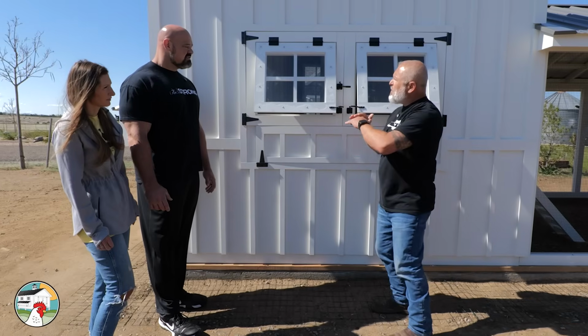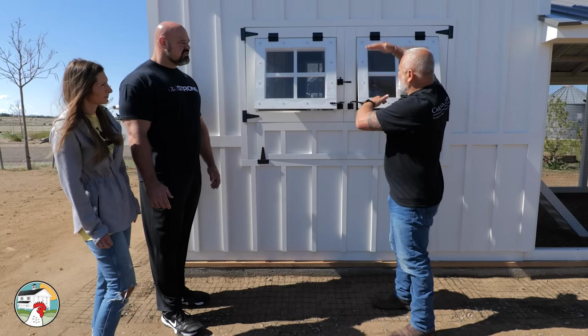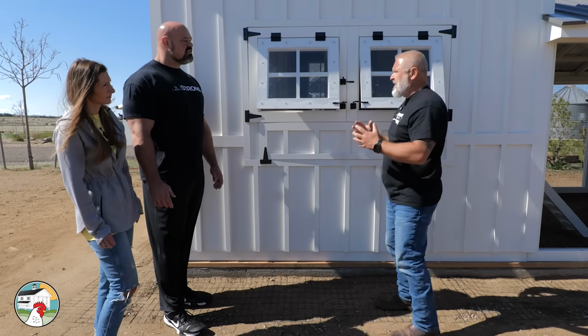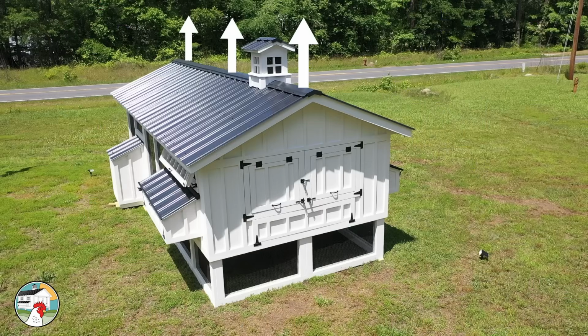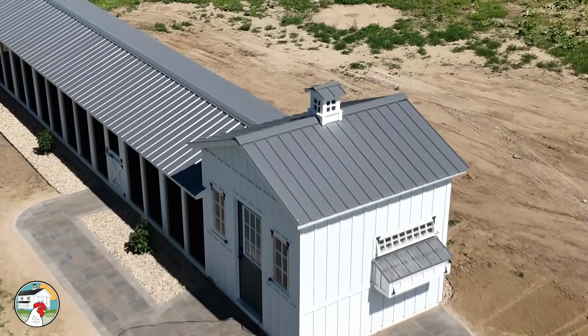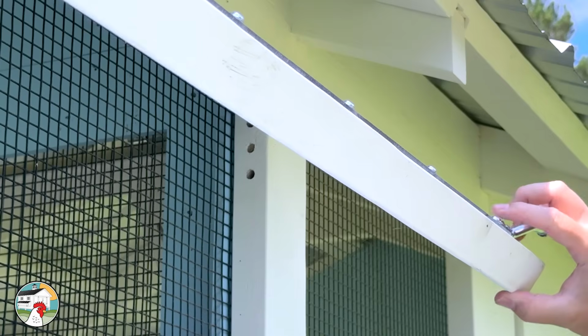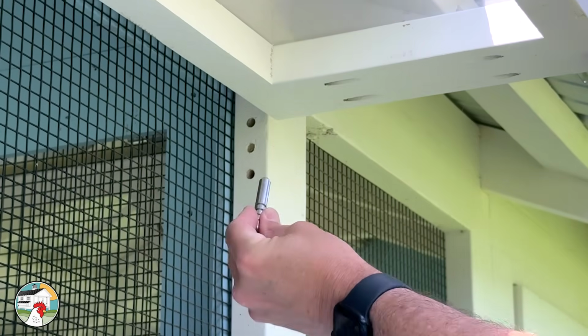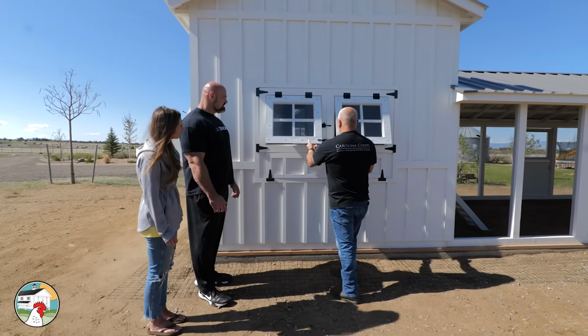And also because of how big our hen houses are, we have a lot of room for convection or the chimney effect. So when it does warm up, our buildings breathe and it'll all exhaust out through the ridge gap. And our cupolas are beautiful, but they are functional. Awesome. All right. Now, you will be able to adjust all the windows, and we have windows and a door, if you will, to open and close.